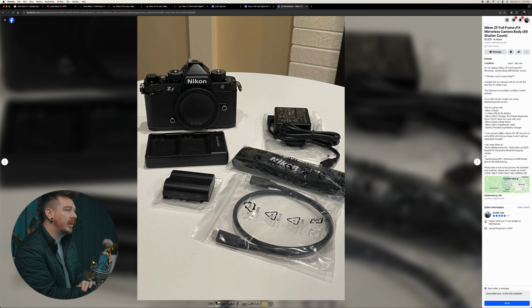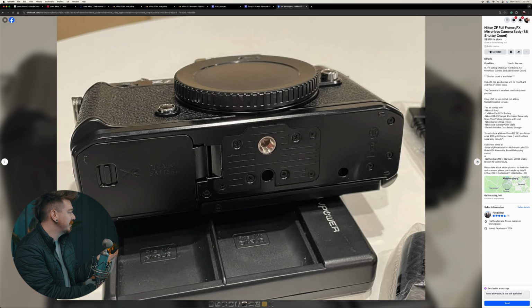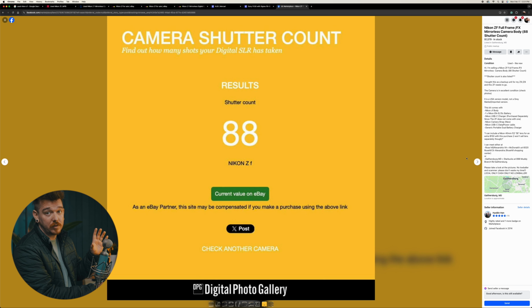It comes with, he says he can include the 40mm, that'd be nice, but overall it looks like it's in decent condition. Still has the original box, original charger, all that kind of stuff. And oh, here, this is good. Immediately he is showing the shutter count at 88.